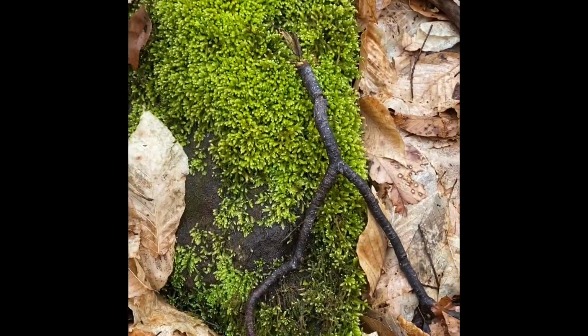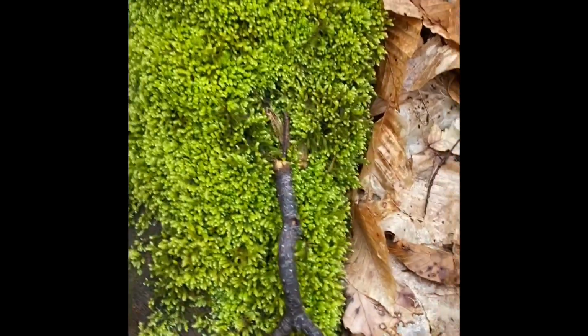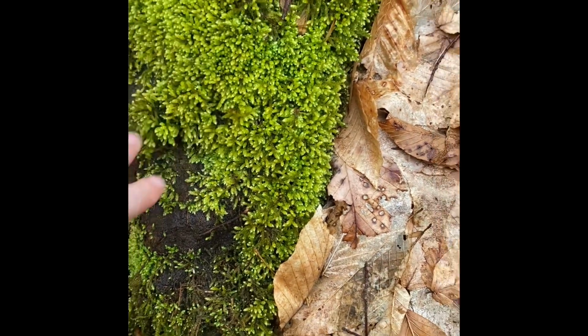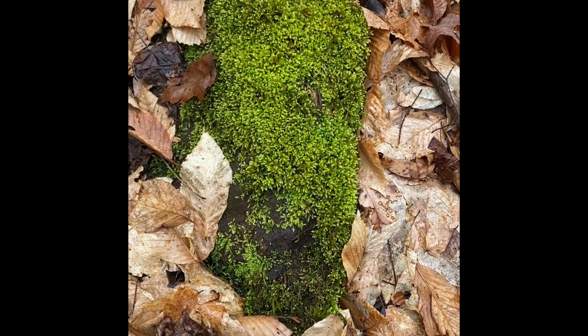Hey, just for kicks and giggles, some really nice moss right here. Look at this. Might take some of that. It's really nice. Really good looking moss there.